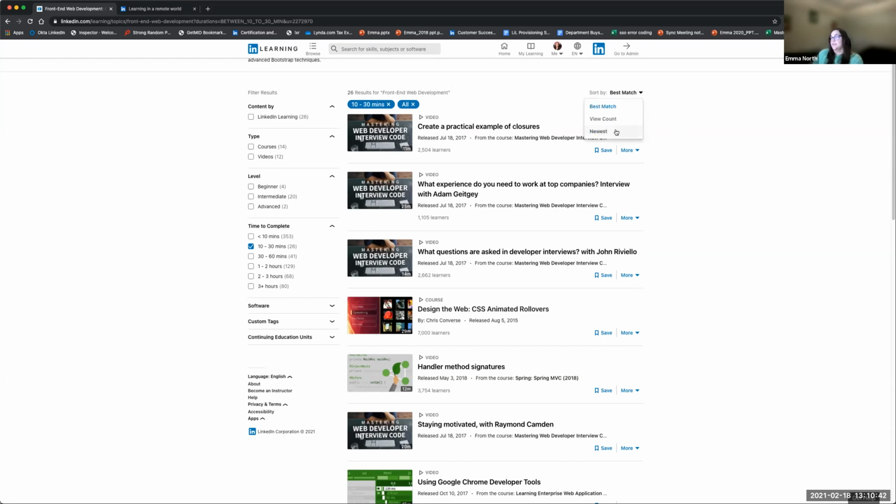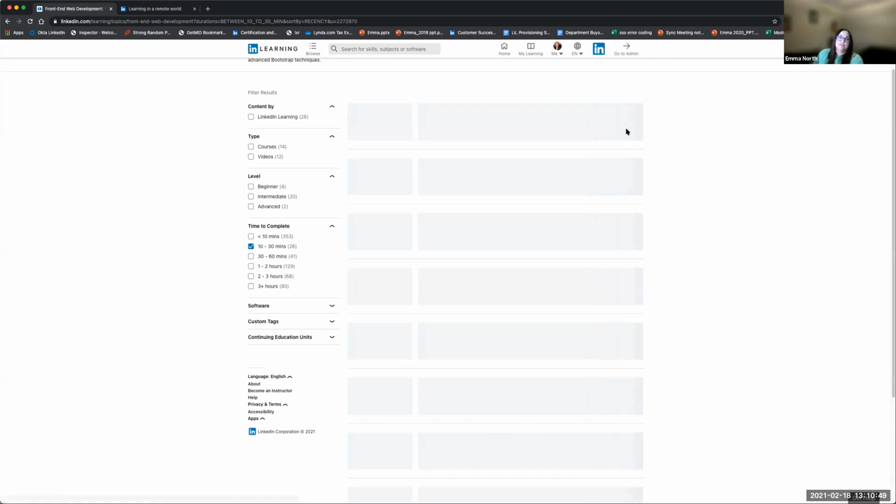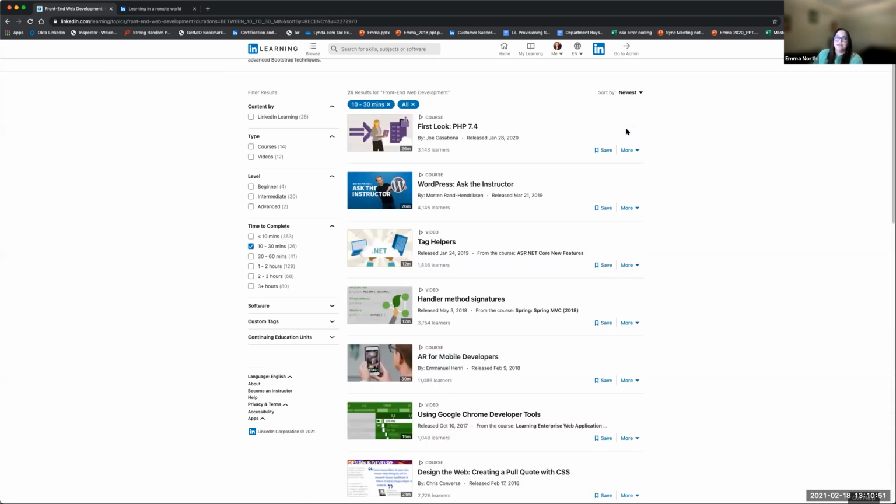And then you can sort over here if you want by best match, by view count, and then by newest. So if you've already taken a lot of content in this area and you just want to see what's new on the platform, this is a good way to do that. So it'll surface courses and videos for you, and then you can filter it even further.